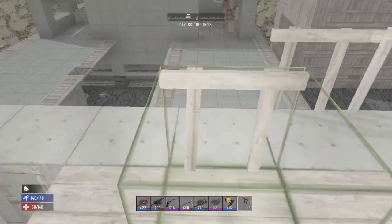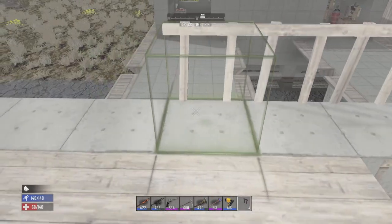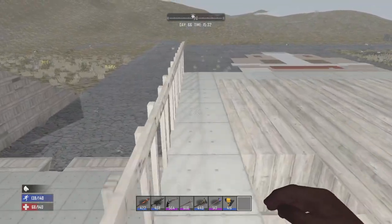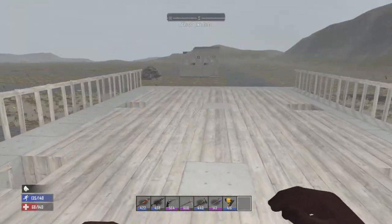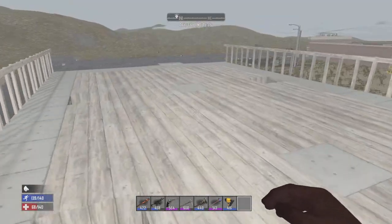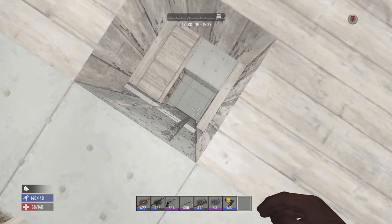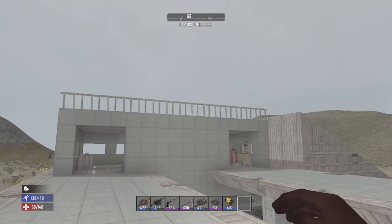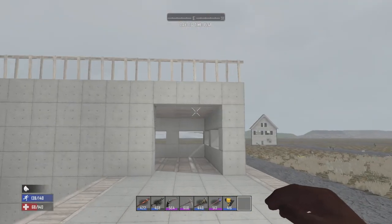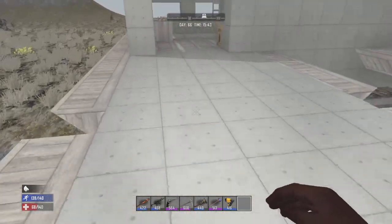There we go, we'll just do that, and I think the base will look really nice. I'm liking the look of having the ramps up there, it's looking really nice. It's just something to keep it going. Yeah, I just want to do a nice little bit of aesthetic base building. Just make it look pretty.